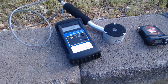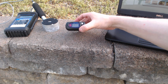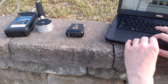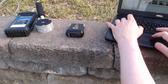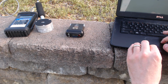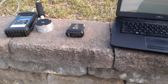Alright, so let's set this up. The cars are going by beside me and they're all wondering what the hell I'm doing. So here's the spectrometer. Let's cut it on, turn it upside down, put it against the wall here. Looking at my screen now, you'll notice that we're getting 23 counts per second. Let's perform a spectrum. Let's see what we get.